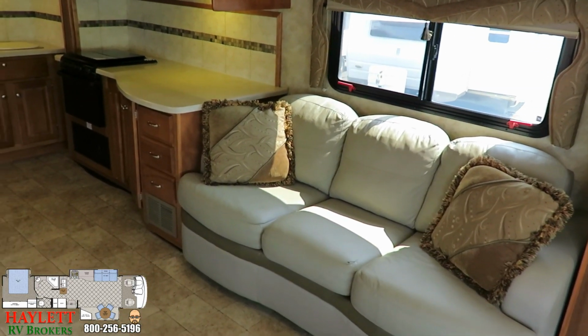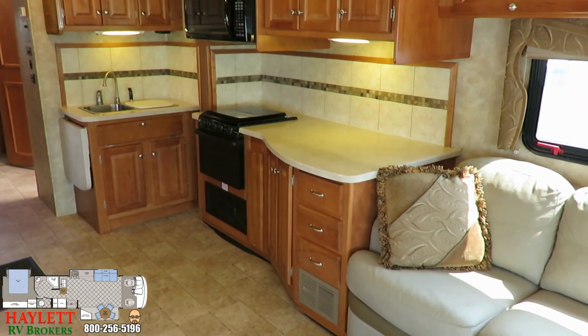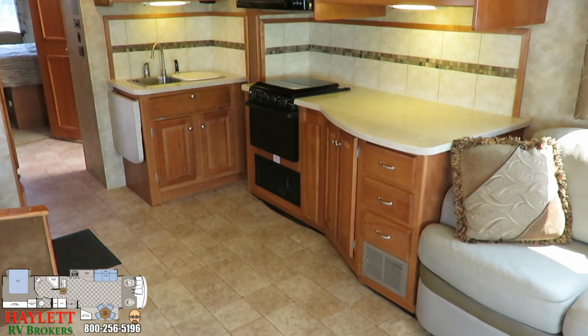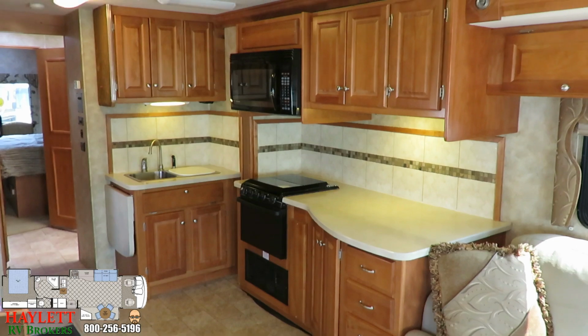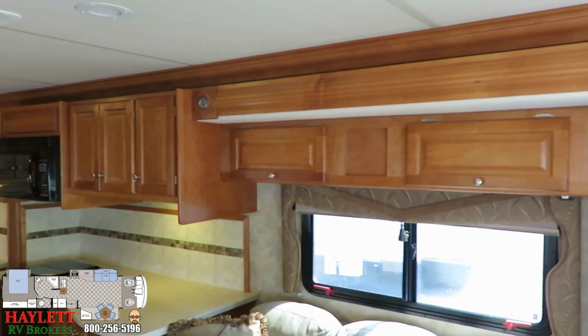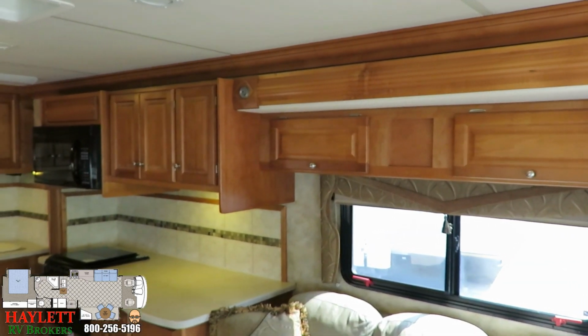It's actual stained cabinetry, not like lumbercore with a sticker wrap, which is a nice touch here. Very similar to the class, like a modern parallel to the Jayco Prestige that we would have here at Haylett RV. And you can see how that is a kitchen sofa super slide. It extends all the way above that sleeper sofa, which would be good for guests.